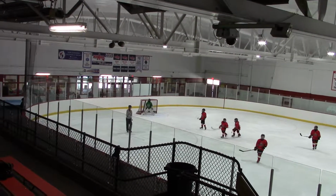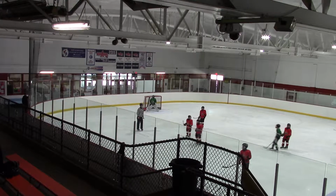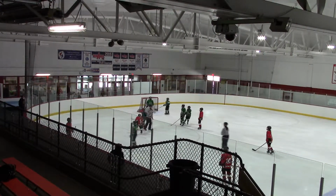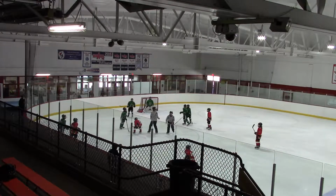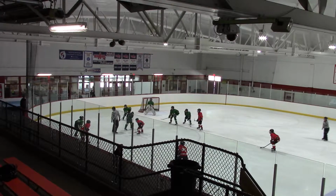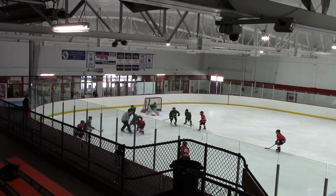Somehow, I don't know why, I feel like it's early, but it's not. It's a noon start. I don't know why, I'm in 6 o'clock in the morning form right now. This is Jaden Fysik on the right. I'm usually actually sharper earlier in the morning than I am in the later games.